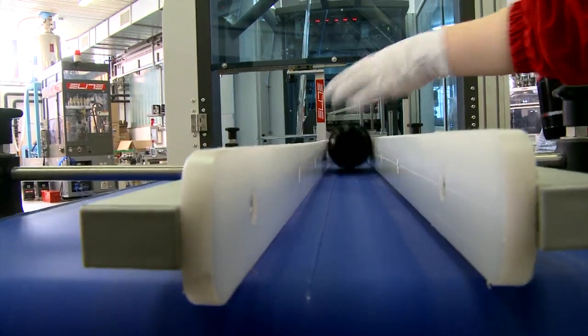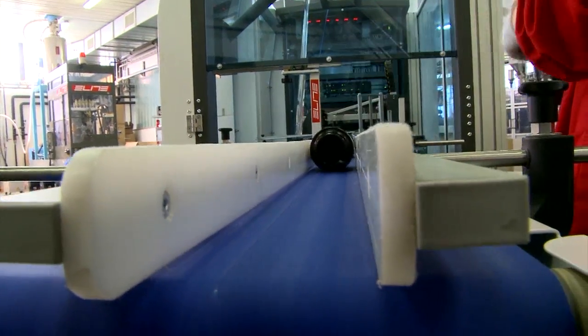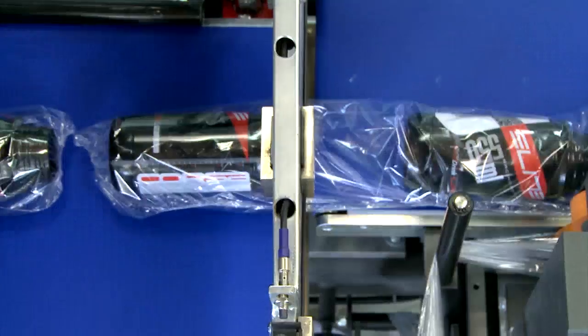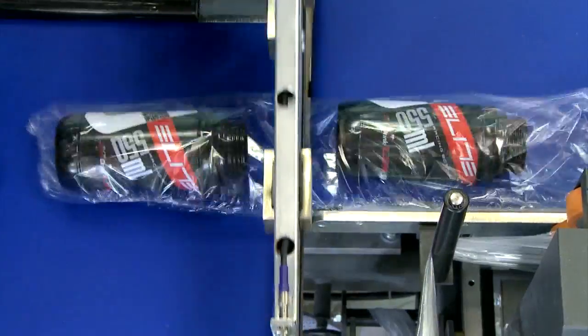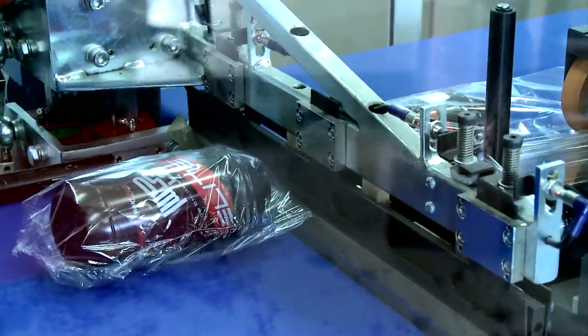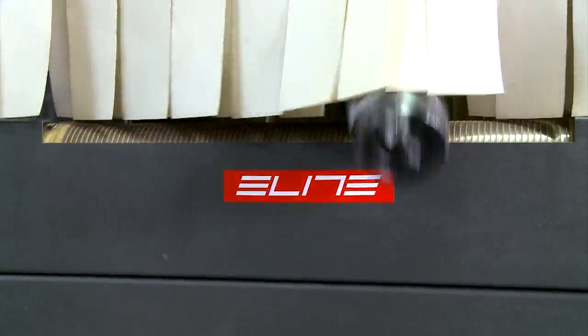Immediately after the silkscreen printing process, the bottles are sent to machinery that wraps them one by one with a transparent plastic film that contracts when heated. This is how every bottle is protected, avoiding damage that might occur during later assembly phases or during transport to stores, and kept clean and hygienic.